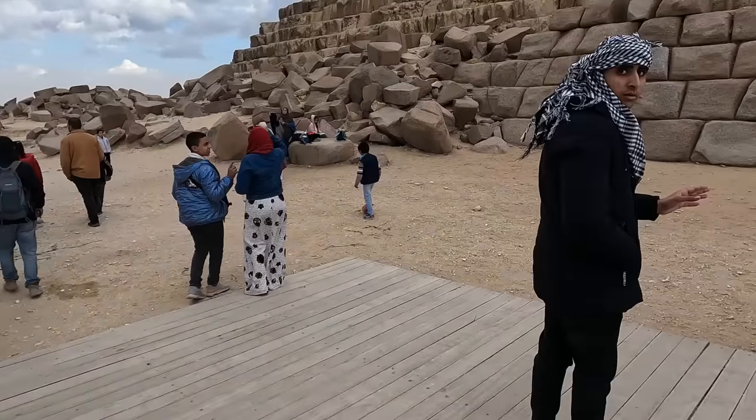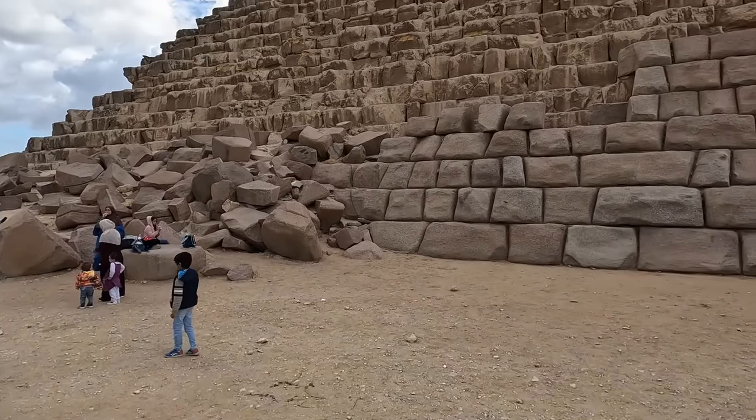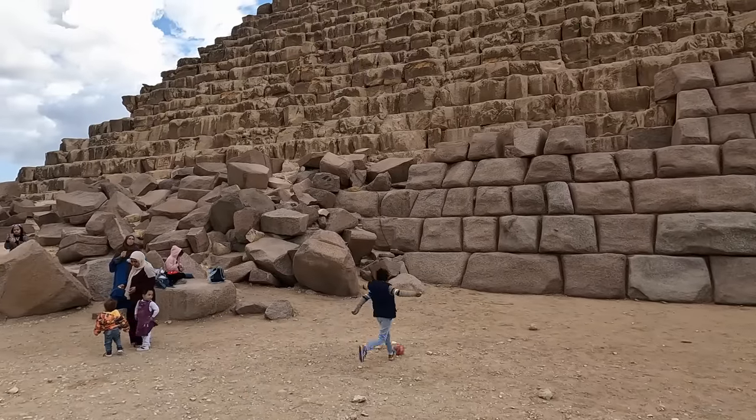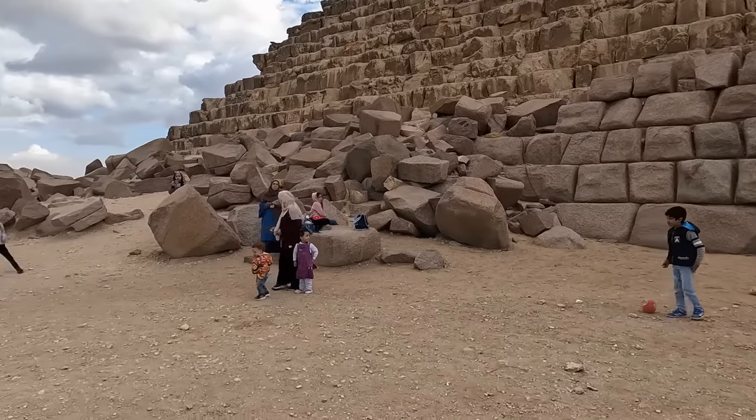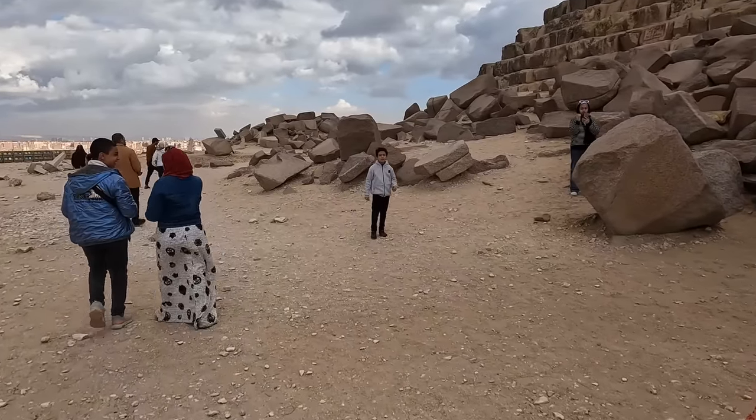So we're going to take a walk around the outside so that you can see where it certainly appears that they've already started to, I don't even want to say reassemble. They've put some back up on the side.